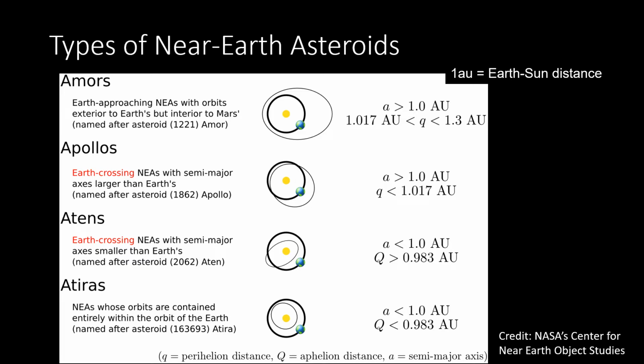So they generally go far away from Earth, but not quite out to the orbit of Mars. The Atens are also Earth-crossing near-Earth asteroids, but they have a smaller semi-major axis, a shorter orbit around the sun. Their orbits might look something like this, where they get relatively close to the sun, then they come back out and pass Earth's orbit twice, and then loop back around the sun.